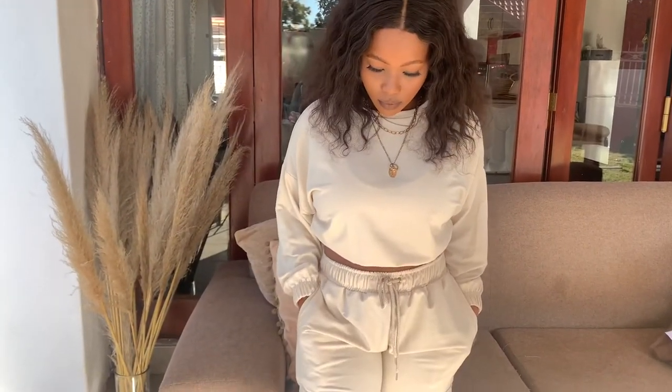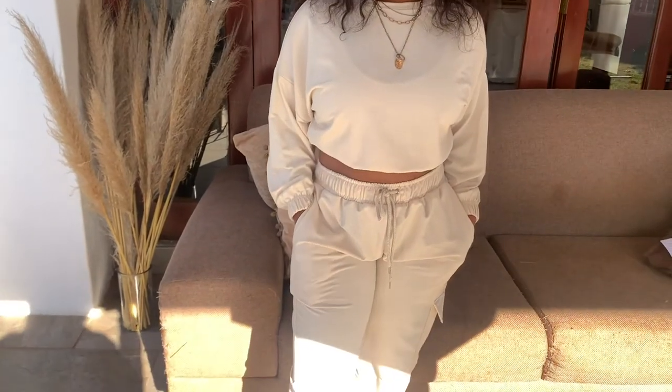Now with the sizing in terms of this one, both items were a medium. So when I was fitting the cropped hoodie, I was going crazy. I'm like, no man, I think something's not right here. Up until I checked the tag, it actually said medium. But as you can see, my seamstress cinched in everything as well as the pants. I love the fit.